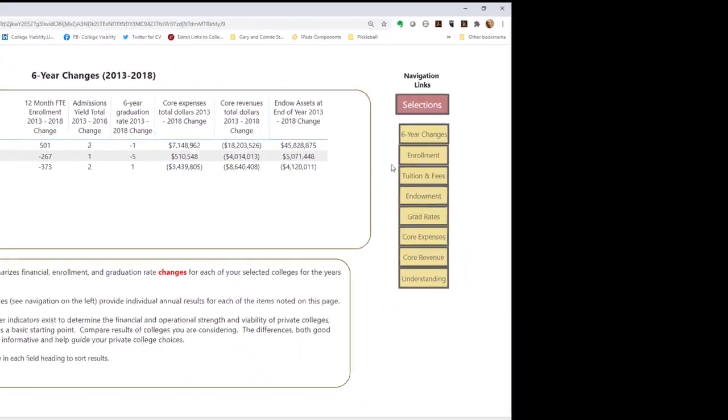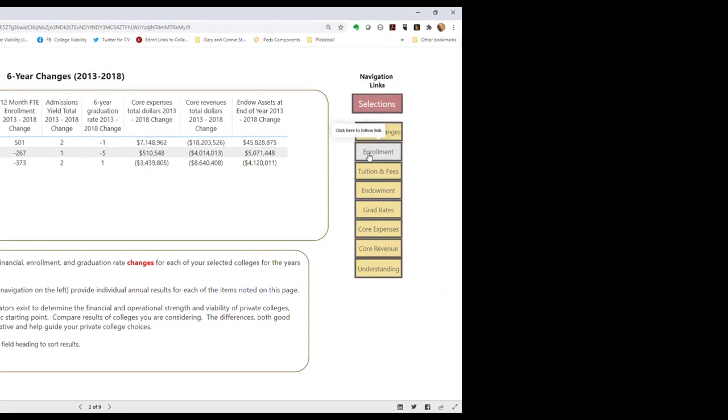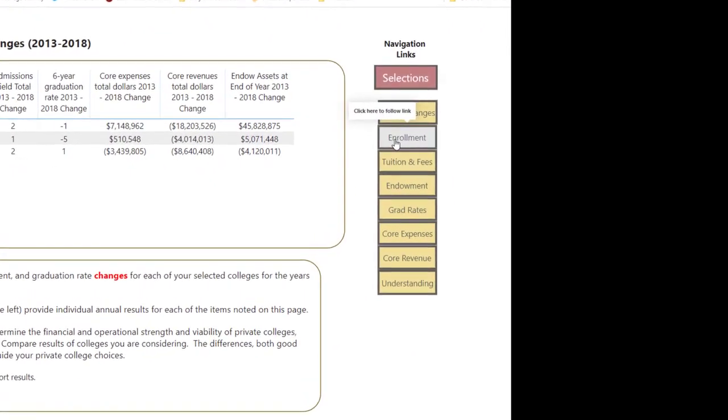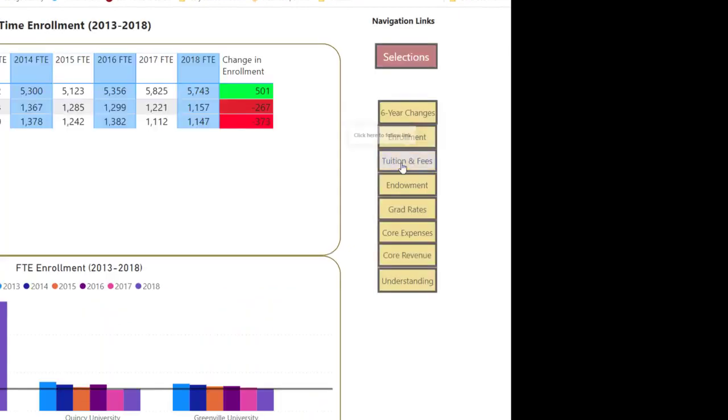The College Viability app then breaks down each of the schools by each individual year for enrollment, tuition and fees, endowment, graduation rates, core expenses, and core revenues, and we'll briefly look at each.